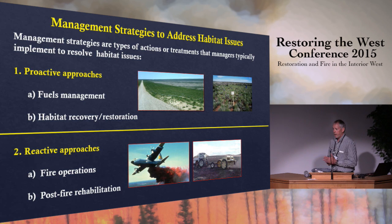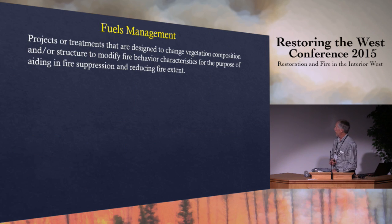So our management strategies, we've divided into two approaches. This is a concept developed through the Great Basin Restoration Initiative years ago. The proactive, the things you do before the disturbance. The reactive, the things you do to prevent or minimize the disturbance. These four, I'll briefly go through them. Fuels management, obviously, we're trying to change fire behavior, modify it, aiding in suppression and reducing fire extent.